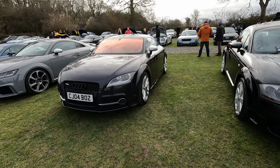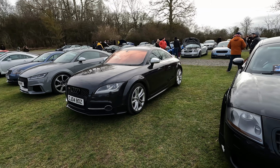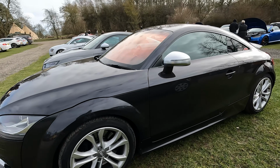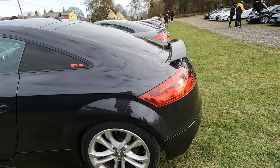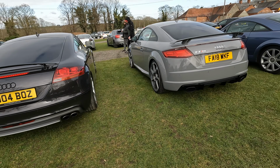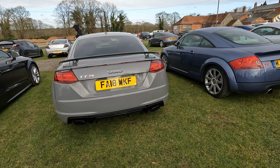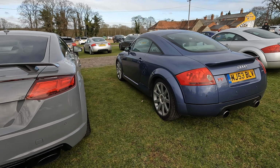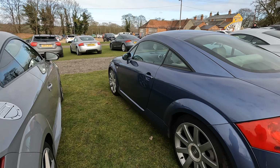Oh, he's got the old chameleon tint. How trippy is that windscreen? Very cool with the old orange tint. TTS? Is it TTS? I'm not very good with these. Yep, TTS. Cool thing. Oh, another RS. Lovely. Got Jamie Court's Elderberry Pearl, all the way from up north.